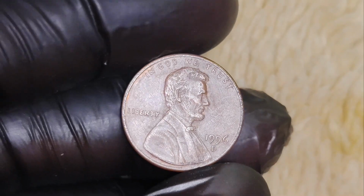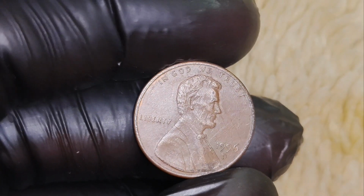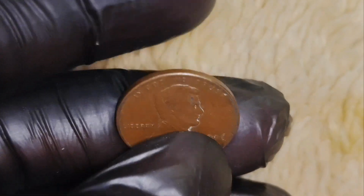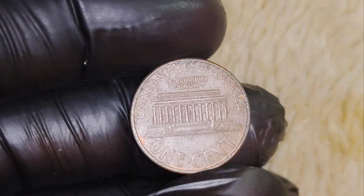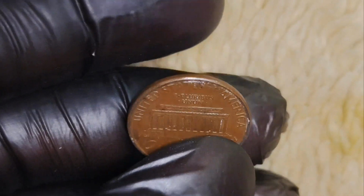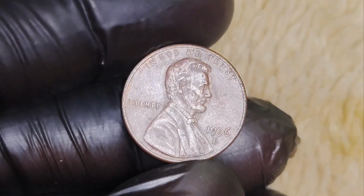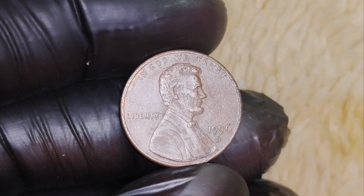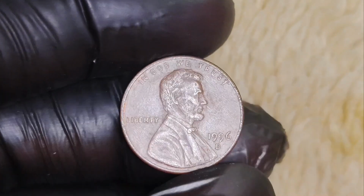Another factor to consider is the coin's grade. Professional coin grading services, like PCGS or NGC, can evaluate your coin and give it a grade based on its condition. The higher the grade, the more valuable your coin could be. For instance, a 1996 D penny with a high grade, such as Mint State 68 or higher, could fetch a hefty price at auction. In fact, it's one of these ultra-rare, high-grade coins that sold for $1.80 million.